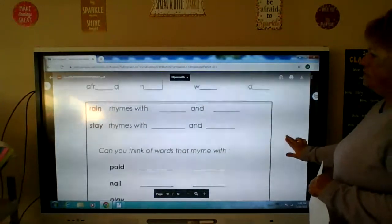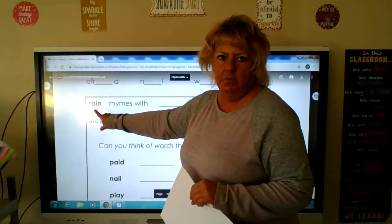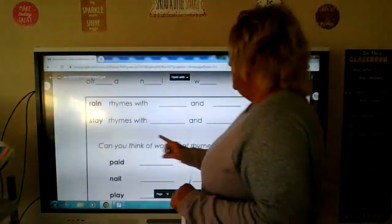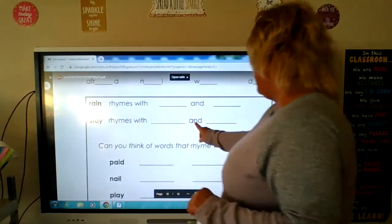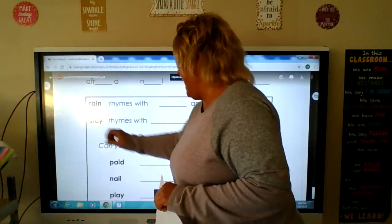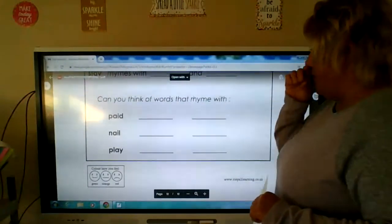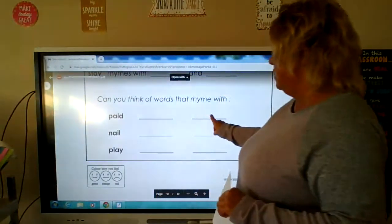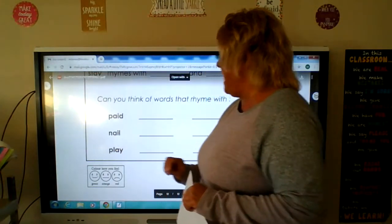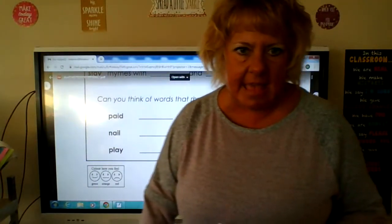Then, you're going to make two rhyming words for rain. Rain rhymes with blank and blank. Stay rhymes with blank and blank. Think of two words that rhyme with stay. Can you think of words that rhyme with paid? Two words that rhyme with paid. Two words that rhyme with nail. And two words that rhyme with play.